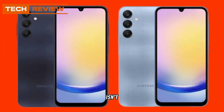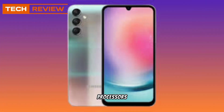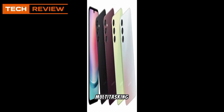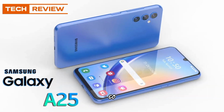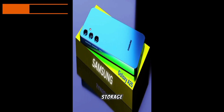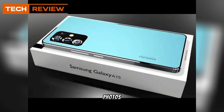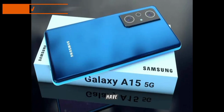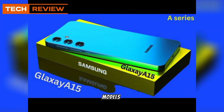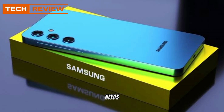But a pretty face isn't everything. The S series is also packed with powerful processors that can handle your daily tasks with ease. Whether you're multitasking like a pro or gaming on the go, these phones won't let you down. And don't forget about storage. With ample space for all your apps, photos, and videos, you'll never have to worry about running out of room again. Plus, many models offer expandable storage, so you can keep adding more as your needs grow.